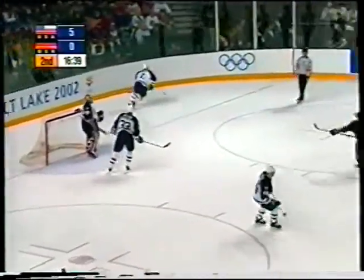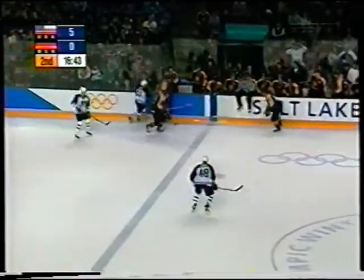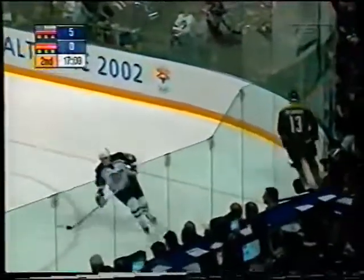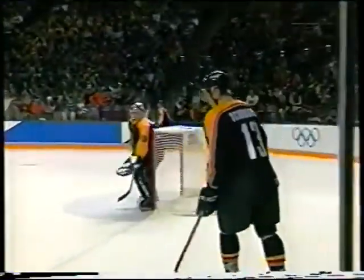McKay cutting inside. Got nailed pretty well. Shot on the boards, and McKay tried to keep it in. He didn't wait, but they tag up, so the play is allowed to continue, and Germany looking tired now. They're changing. USA, relentless pressure, fast skating team, this American outfit. They're ahead 5-0 in this game, and we now have 3 minutes left to play in the second period.